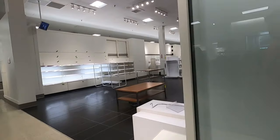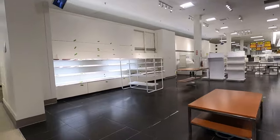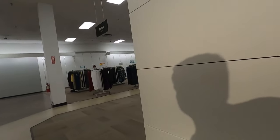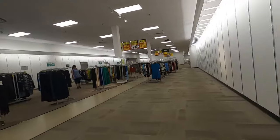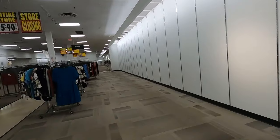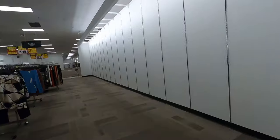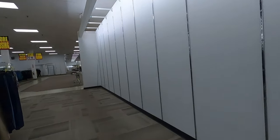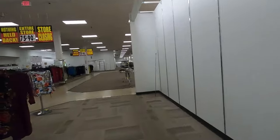But we're here in Hermitage, and as you guys can see, the store has gotten empty. That was a salon. Remember last time you were here, they had a big tarp over that area. That is now down. So, yeah, and the second floor is completely closed, just fixtures. That's it, no merchandise, which you guys will see later in the video.